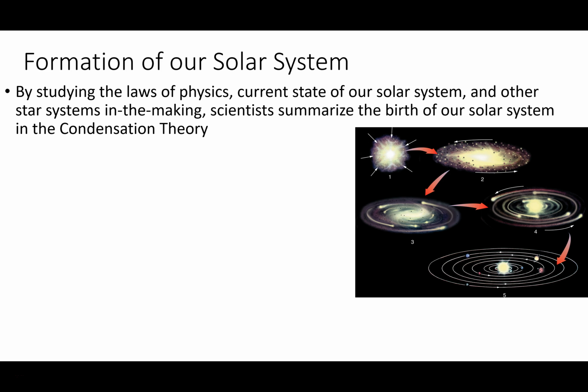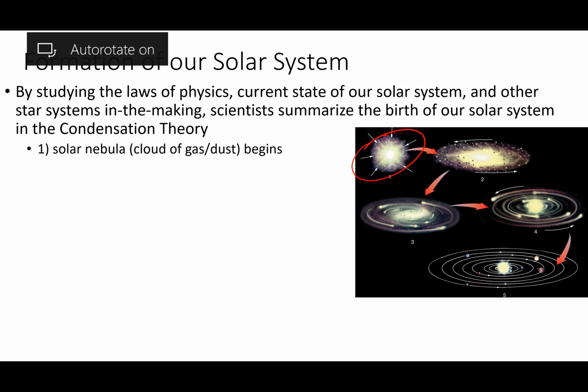Now, I'll get out my pen here. This thing right here, you said condensation. So right up here, I'm going to say that that's a gas cloud. Well, actually, it's right there. So that is a gas cloud.